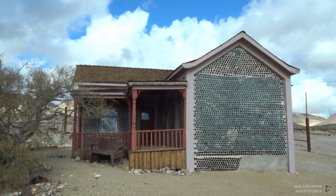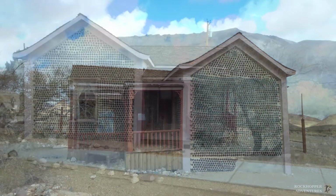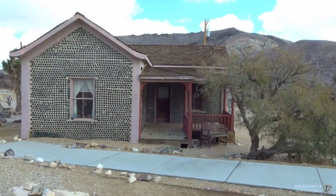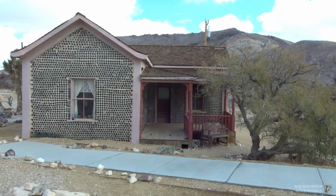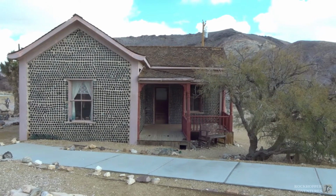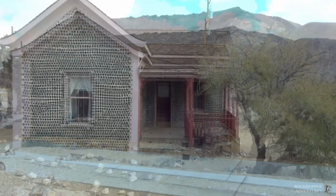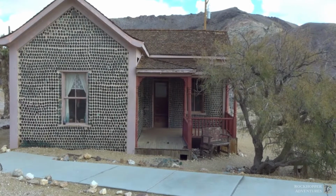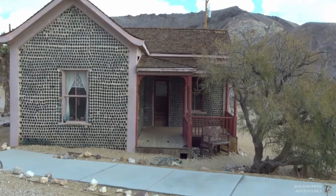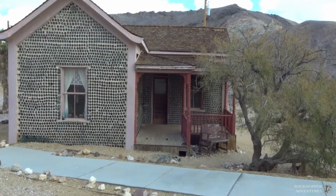So this is one of the more well-known structures in Rhyolite, Tom Kelly's bottle house. On occasion in Nevada, you will come across a bottle house. That's right, a house made almost entirely of bottles. And this is one such house. This one was built by Tom Kelly in 1906. The reason he built it? To raffle it off. The winning family lived here for many years.